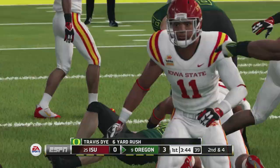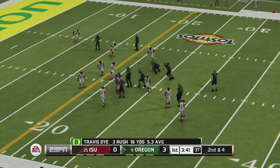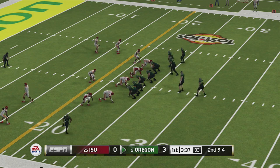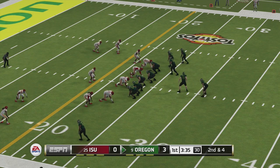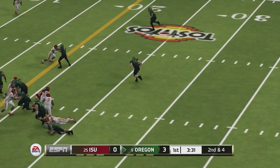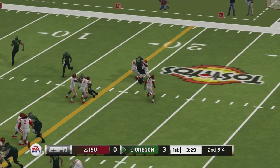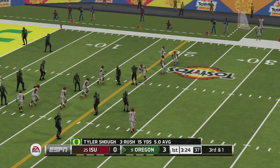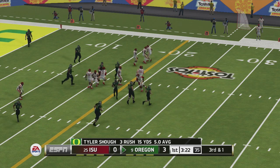Run, and he's brought down. That's a gain of 6 on the play. That'll make it 2nd and 4. Mike 34. He fights forward to about the 20. That's a gain of 3 on the play. That'll make it 3rd and 1.